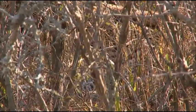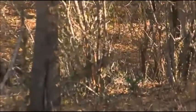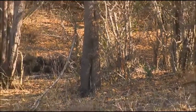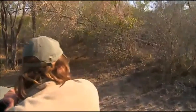Yeah, I'm just going to move the car slightly. There we go. Oh, sister came and tried to steal the scrub hare. And he's moved, so I'm just going to try and move a little bit so we can maybe see both of them. So he's trying to keep his little kill away from his sister.